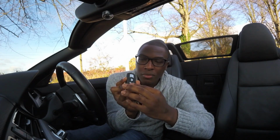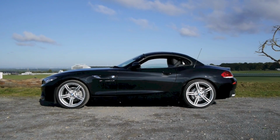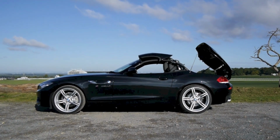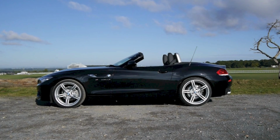This is the car key. You obviously got your unlock, lock, and open boot. You can also operate the roof with the key. So if you're in a car park and you wanna show off, or you really just wanna get going, just quickly, whilst you're walking to the car, press the button and the car opens the whole roof, which is fantastic. Though you can't put the roof up with the key, which is quite annoying. You have to actually go in the car and press the button to put the roof up. But it's quite handy if you're in a rush and you want the roof down.